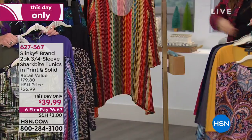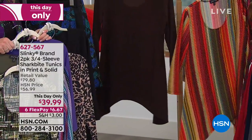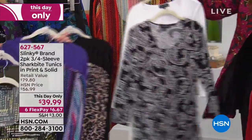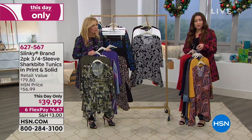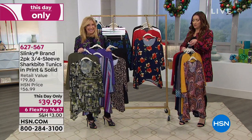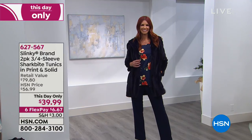And then last but definitely not least, this is gonna be your multi-stripe, and that comes with your chocolate right there. And if you love your golds, your earth tones, your olive, that's beautiful. Indeed. Extra small through 3X on this one. This day only is like a second today special, so stock up on these for only $6 and change on your charge card. The tailoring of this is one of my favorite things.